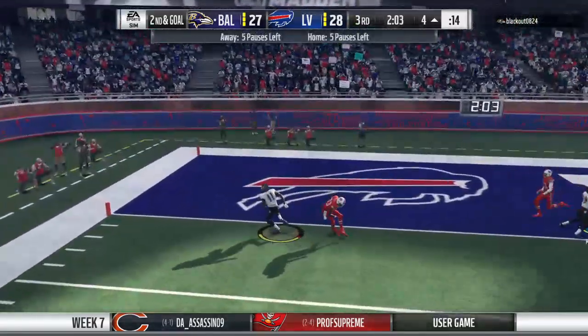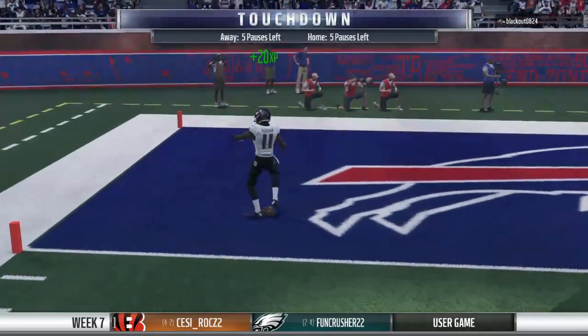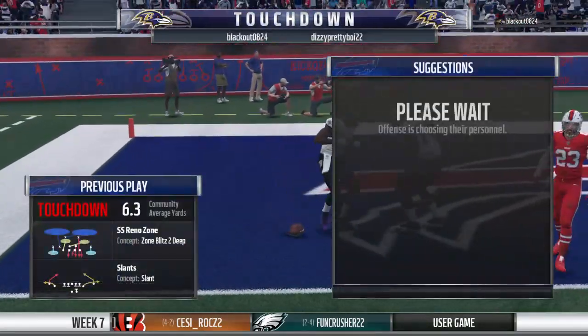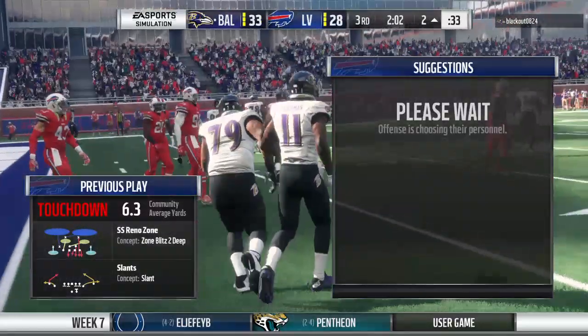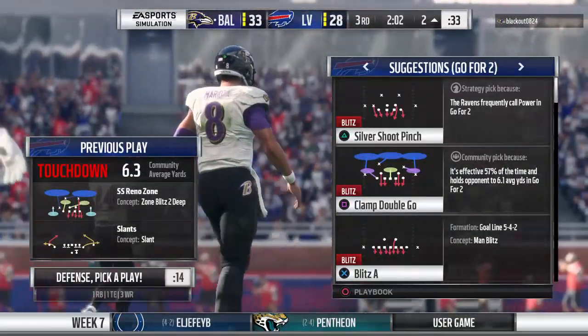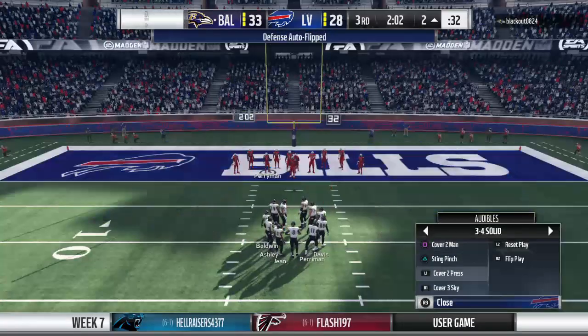Second down, Mariota. And he's got it. And he is into the end zone for a Baltimore touchdown. Rashad Perriman, his 2nd touchdown on the season. And the Ravens have retaken the lead.